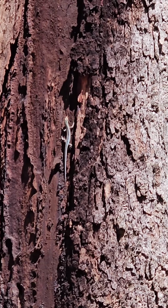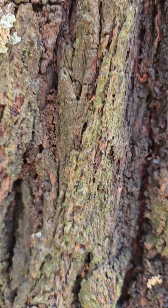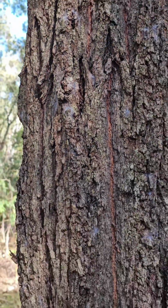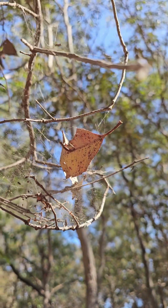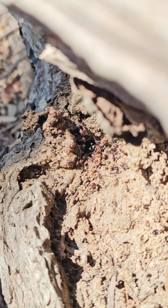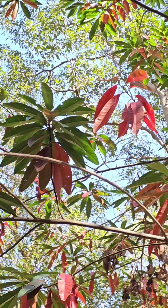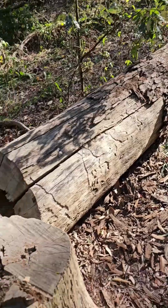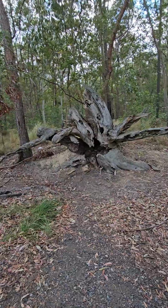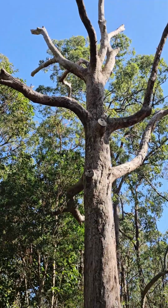Other animals aren't as easy to spot, but if you stop and look really carefully, there's so many different things to see every time you're through the reserve. Just like these beautiful native bees. There's also lots of beautiful plants through the reserve, and even some of the fallen trees and stumps are really critical to our wildlife, with some of the hollows taking decades or even centuries to form.